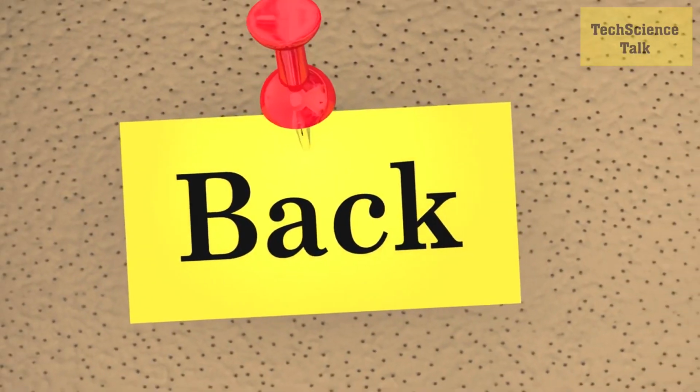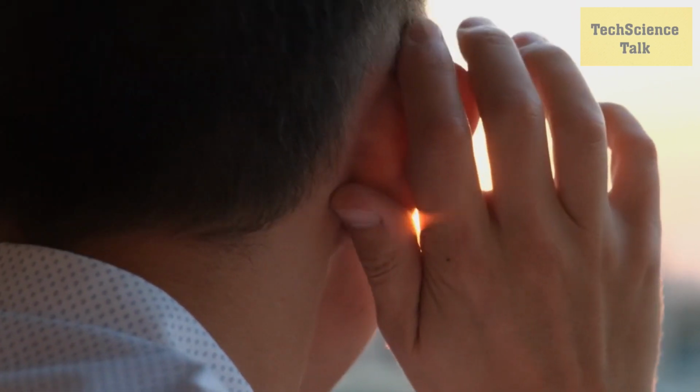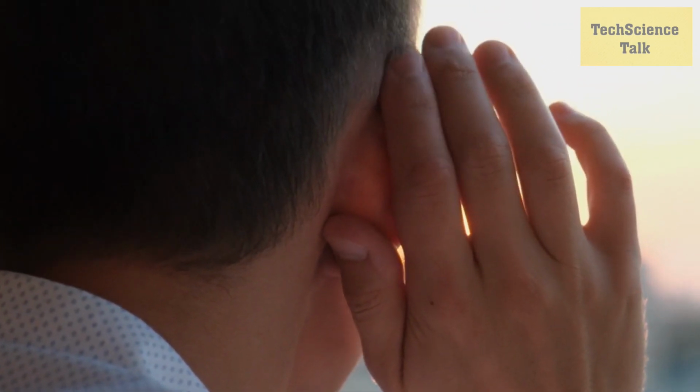Let's start with the basics. We all know about the 5 senses: sight, hearing, touch, taste, and smell. But did you know that these senses work together to create a single perception? In this section, we'll explore how the brain integrates information from each of the senses to create a complete picture of the world around us.